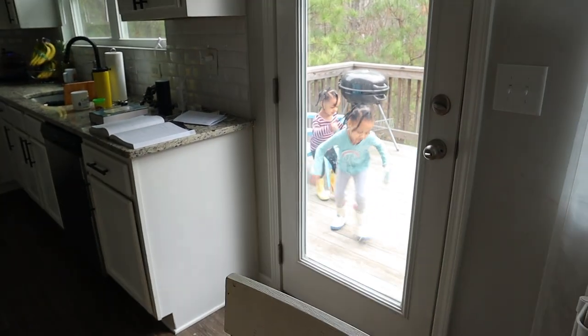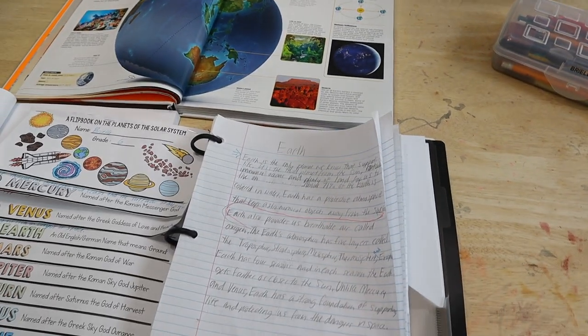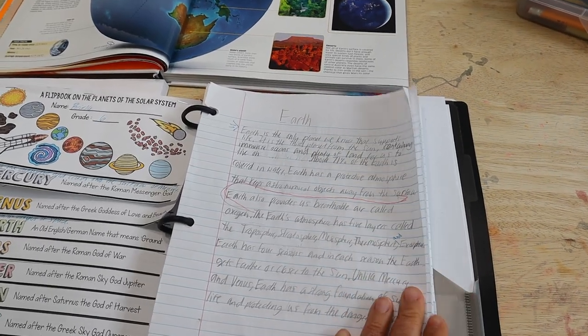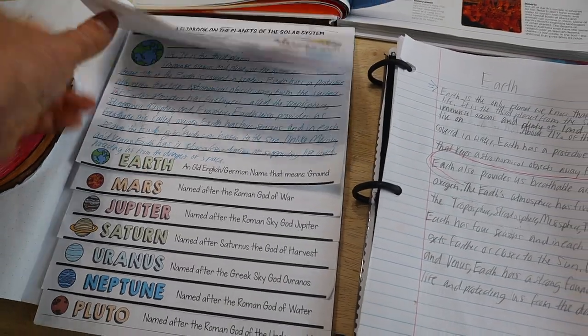Okay, you guys, I have the dishwasher going. I have the kids out here on the patio just getting some fresh air real quick. We are about to eat some lunch, so I just have to heat up some food for them. But right now, I just want to show you, this is a paragraph that Brielle wrote about Earth, and here is her anchor chart that she finished.